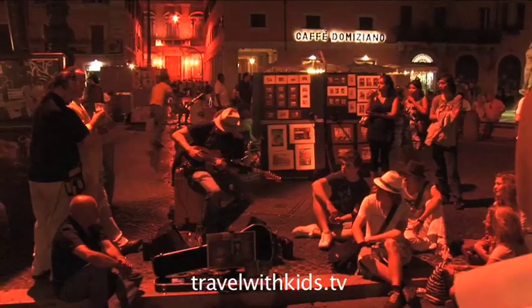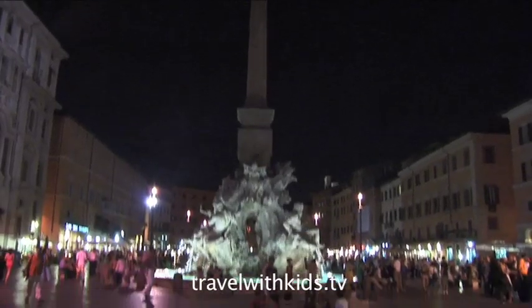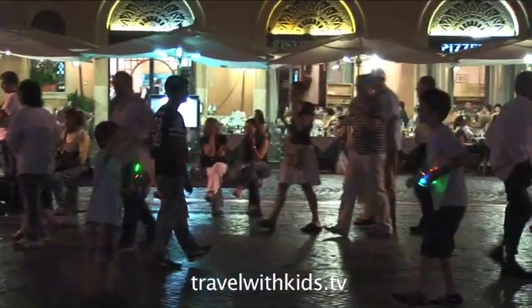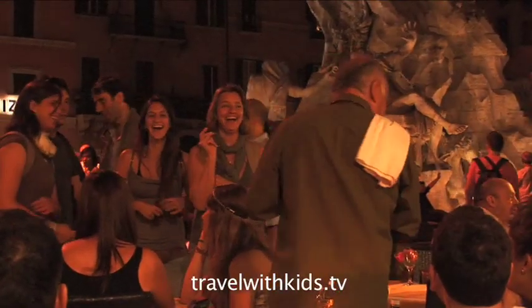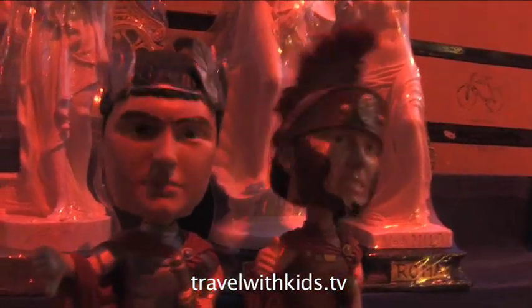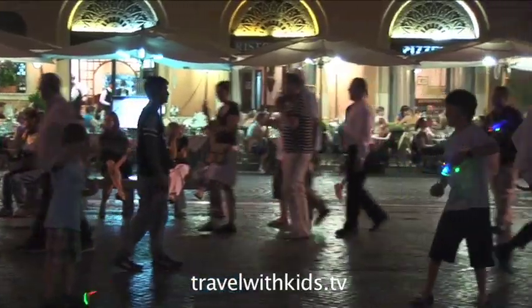Piazza Navona has a fun carnival-like atmosphere at night. And we can sit back, relax, and take in the sights. As I sit there watching the boys running around with local kids, chasing their glowing toys, I think of what a great place Rome is for kids.